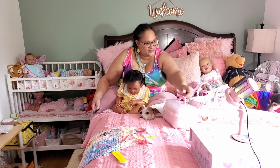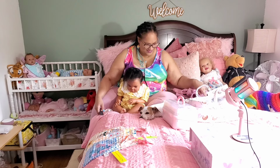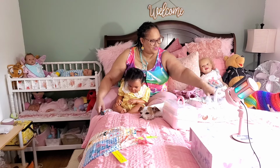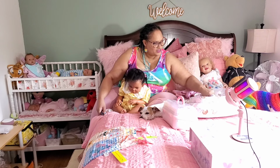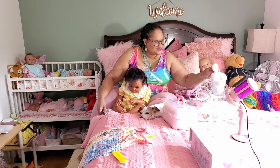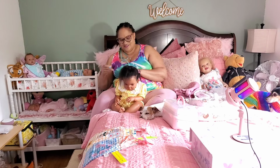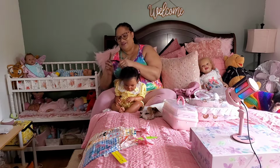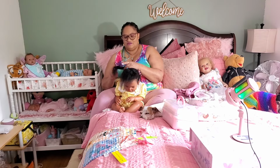But see, she's doing quite well, and that makes me happy. So, we're going to comb. This is just a cute little outfit, guys. Oh my goodness, it is so stinking cute. So, I'm going to redo her hair. I have no idea how I'm going to redo her hair, but I'm going to do my best, right?